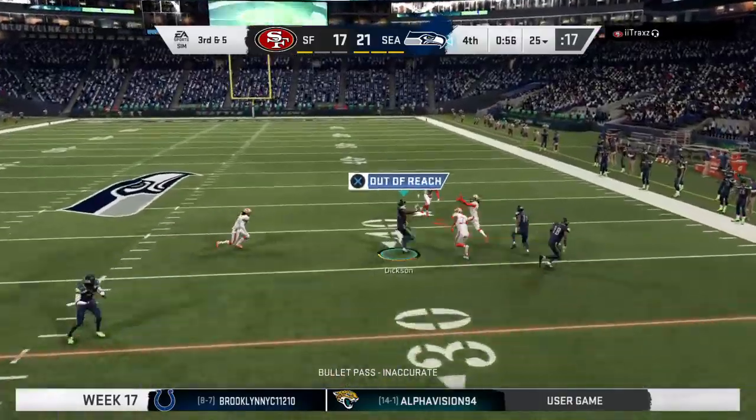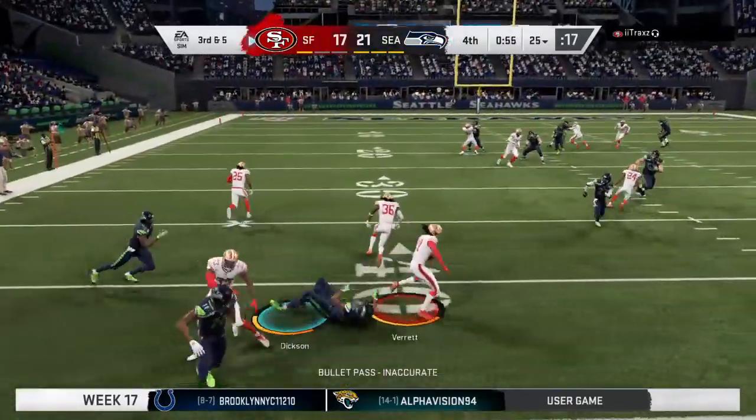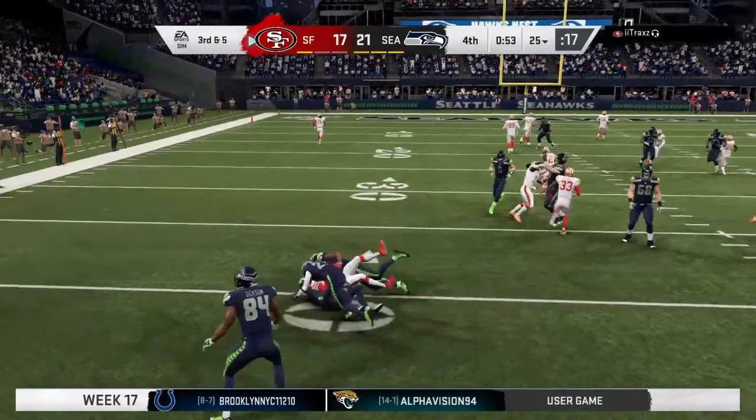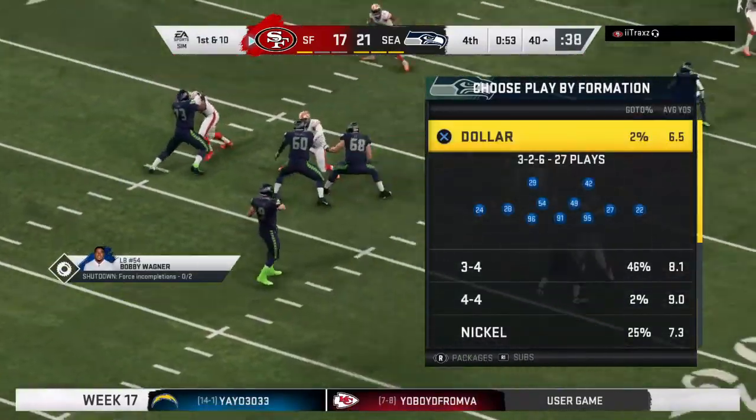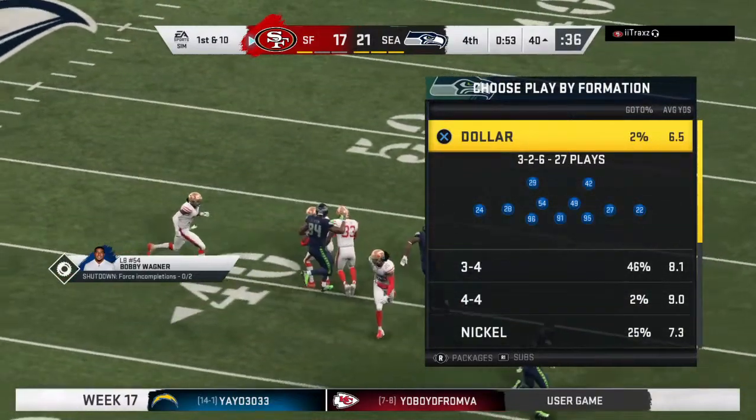Back to throw. Fitzgerald. Now look at this. They get the turnover they needed. It's intercepted. Picked off by Jason Verrett. And they are going to set up shop at the 40-yard line.